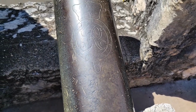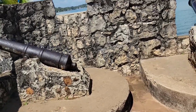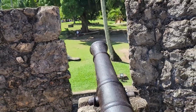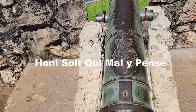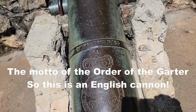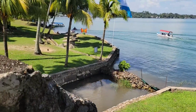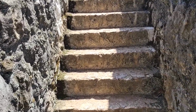The Royal Crown. Can you see the Royal Crown there, right here? Mounted in a concrete base. Look at that. Defending the inland section of it, right there. And over here, the first one that will blow up any boat coming in. Look at that. The royal insignia. We all go up here. Let's see where we go up here.